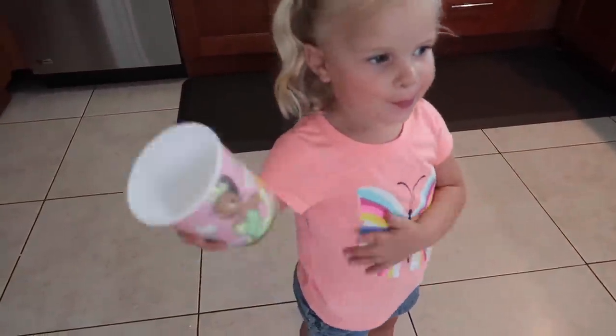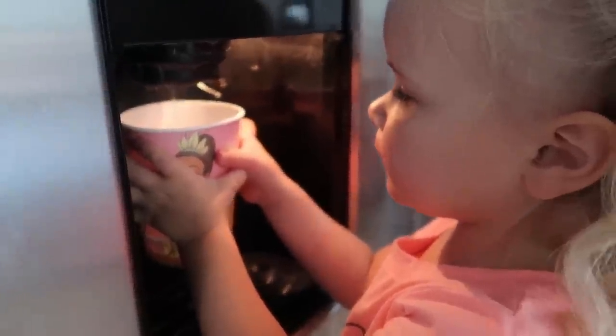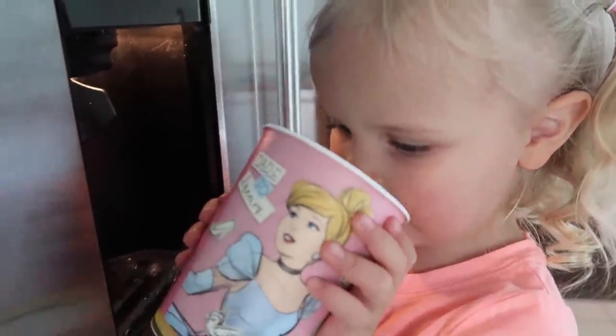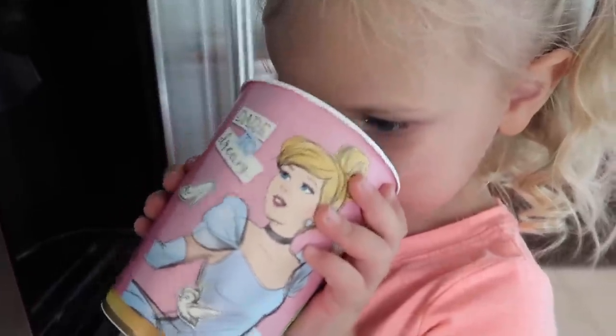Did you drink your whole cup of water? Yeah, let me show you. This is Janae's favorite activity, filling up cups with water. I think that's much.